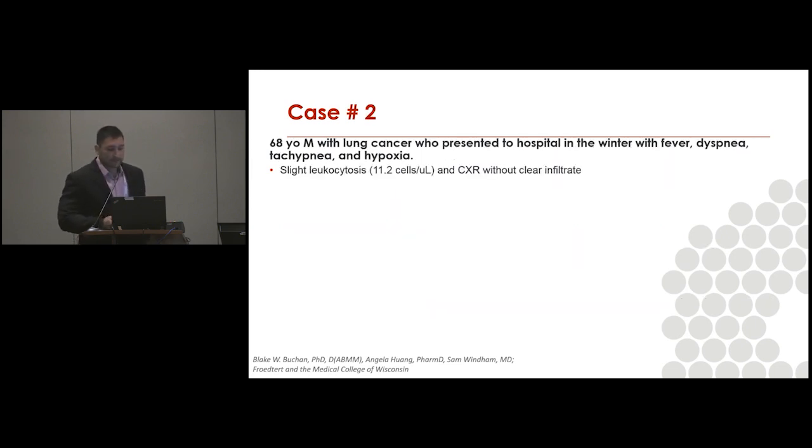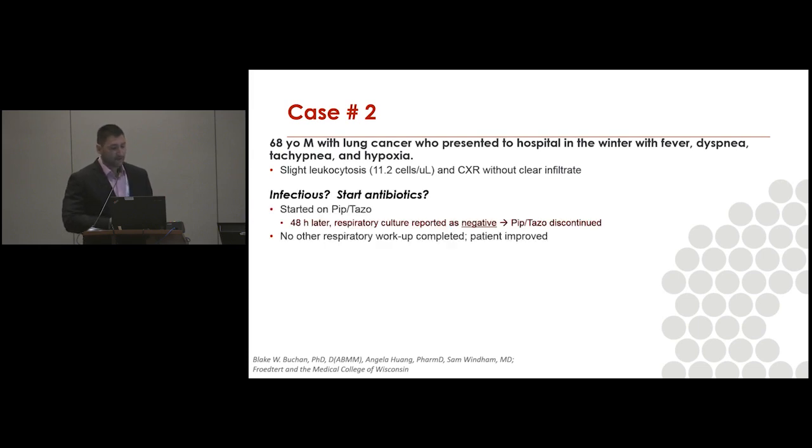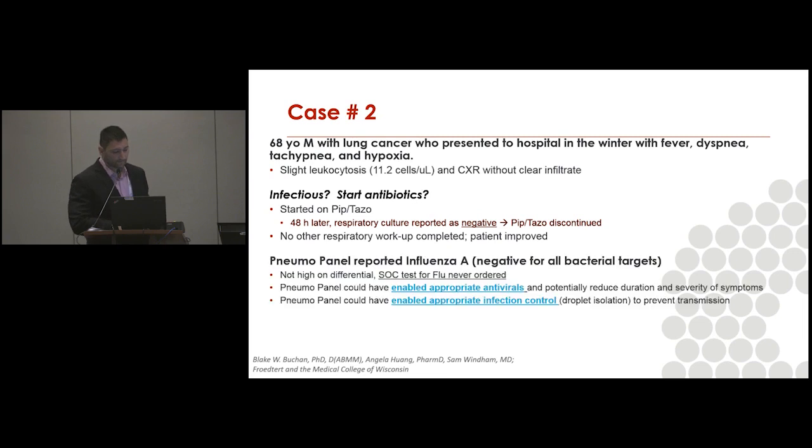In the second case, this is a 68-year-old male with lung cancer presenting to the hospital in the middle of winter with fever and some other respiratory symptoms. There was slight leukocytosis and a chest x-ray without any clear infiltrate. So would this be infectious? Should you start him on antibiotics? Because this patient had lung cancer, the physicians, I guess, were being cautious and started him on Piptazo. But 48 hours later, the respiratory culture was negative, and so the antibiotic was discontinued. There was no other respiratory workup completed, and the patient eventually improved, but the patient was admitted.